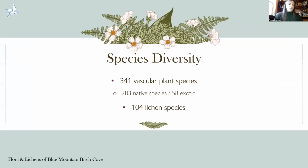So our species diversity, just looking at some solid numbers here, we had 341 vascular plant species in total. Of that 341, 283 were native species and 58 were exotic. Most of the exotic species were, as you'd expect, close to the developed areas: edges of roads, edges of trails, parking lots, that sort of thing.